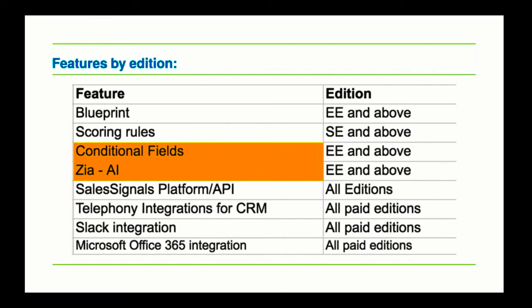We then spoke of how to prioritize your leads better using scoring rules. We also spoke about the Sales Signals platform, where you can get real-time updates and signals from any third-party app. And we saw how you can simplify your CRM to a much clutter-free and faster experience by using conditional fields.